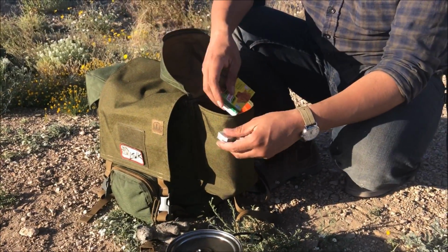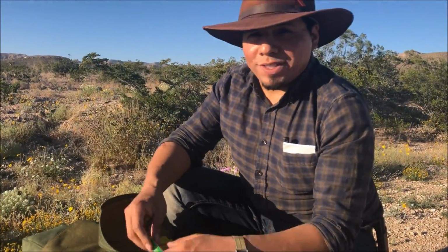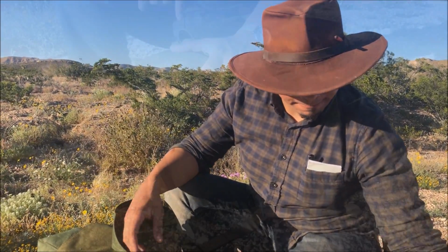But yeah, so I caught myself a little rat. I gathered a couple of cactus pads, a couple of yucca fruits, and I'm gonna make myself a little soup. I got some bouillon, and of course bouillon has sodium as well, so that's gonna help me out.